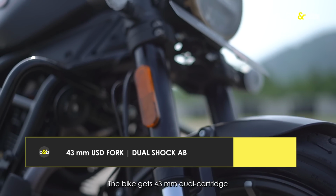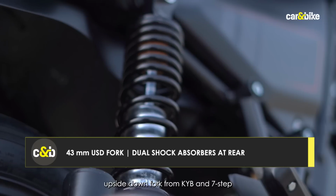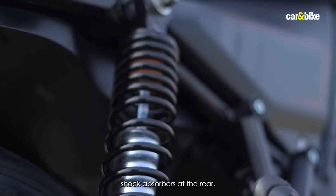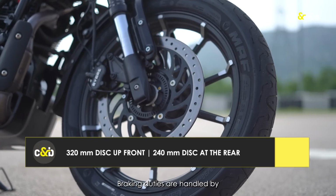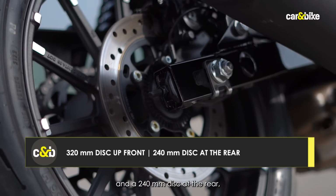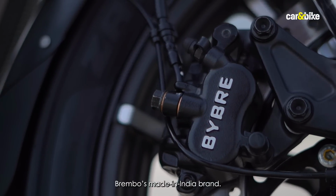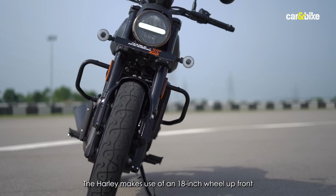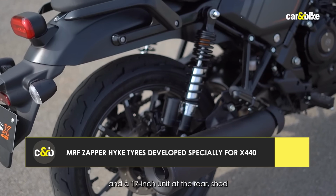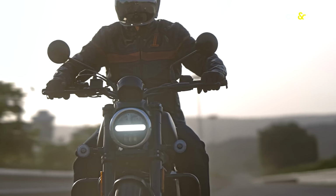The bike gets a 43mm dual cartridge upside down fork from KYB and 7-step preload adjustable twin shock absorbers at the rear. Braking duties are handled by a 320mm disc up front and a 240mm disc at the rear with axially mounted bi-brake calipers, Brembo's Made in India brand. The Harley makes use of an 18-inch wheel up front and a 17-inch unit at the rear shod with MRF Zapper height tires.